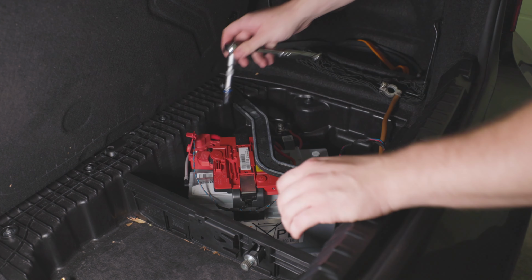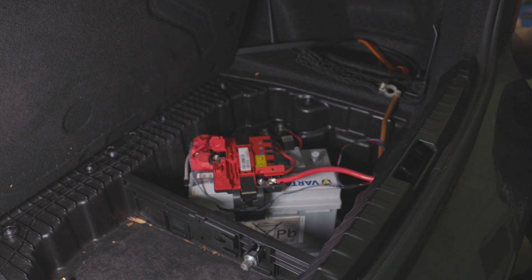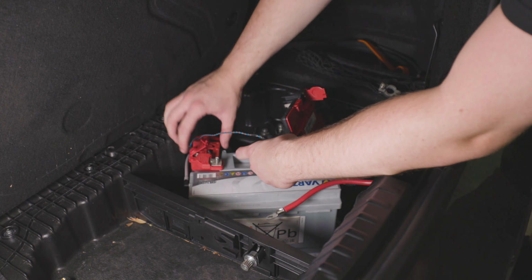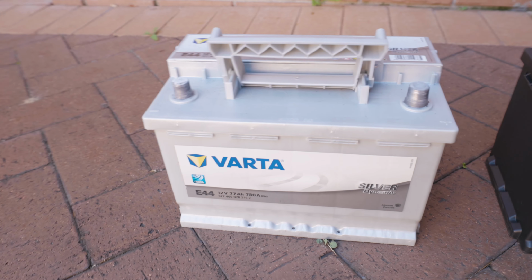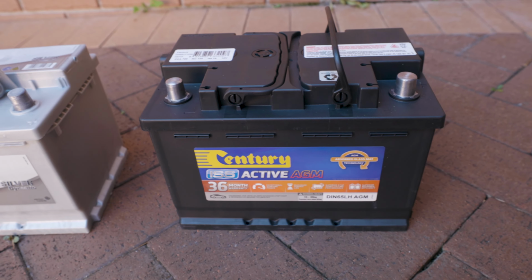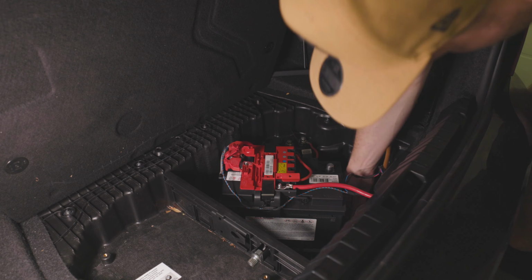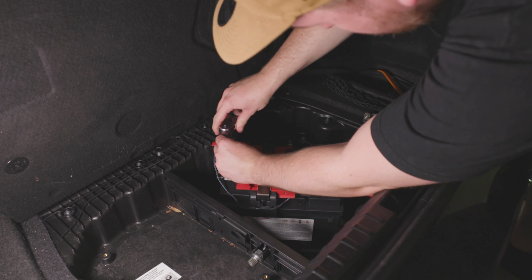Remove the negative first and be careful when handling batteries. Don't forget the brackets as they will block you on the positive side. Before lifting the battery, make sure to disconnect the bottom bracket and the ventilation tube. Alright, old battery's out. Now to put the new one in. Putting the battery back is even easier than taking it out. Do everything in reverse, connect the positive side first and then the negative.